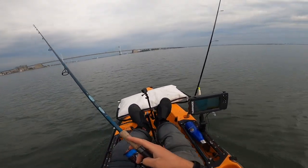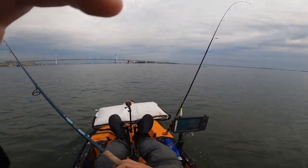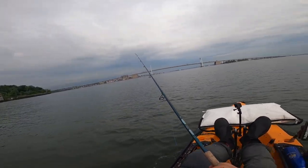We both started fishing in the shallows at daybreak. And after a while, that bite kind of fizzled out. We decided to move to some deeper water, fishing some bait. And we're going to see David catch a very large bass.